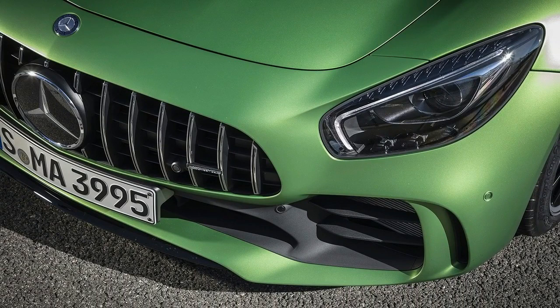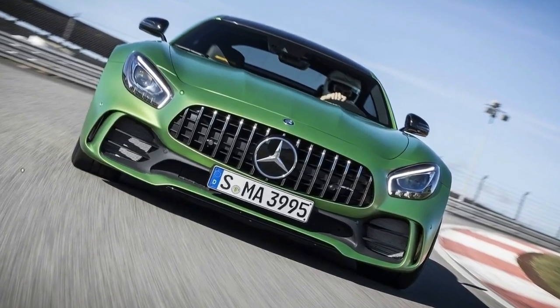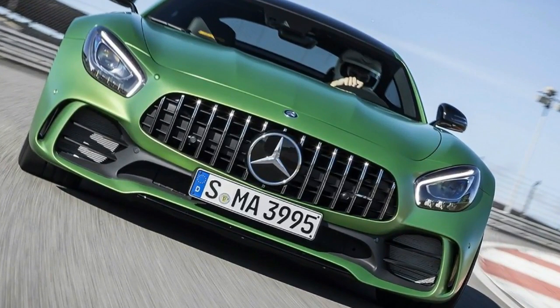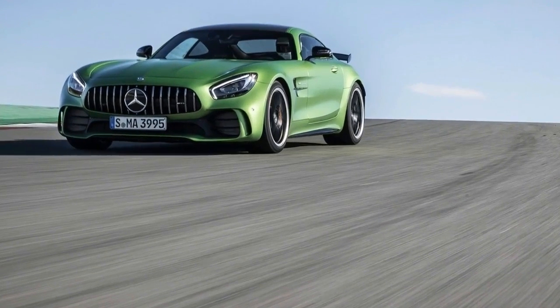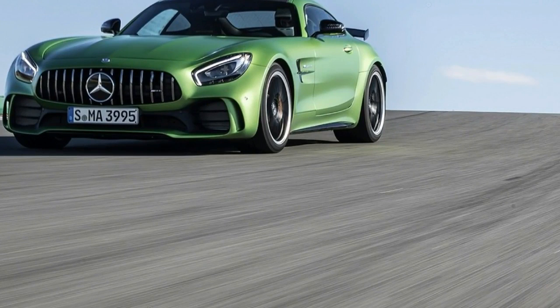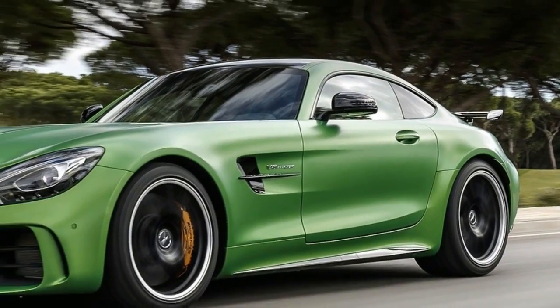The lateral Gs first press me into the prominent bolsters of the optional AMG race seats and then into their thin backs. It's invigorating, but then comes the deep, guttural, nasty bellow of the hand-built 4.0-liter V8 massaged up to 585 horsepower courtesy of new turbochargers with a higher boost pressure, plus a modified compression ratio, sharpened throttle mapping, and a modified exhaust, including an additional, center-mount port.